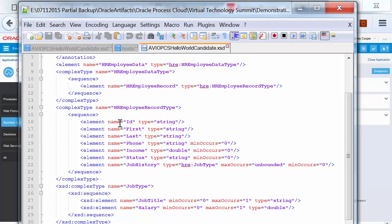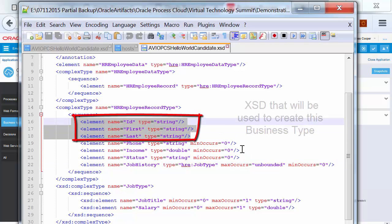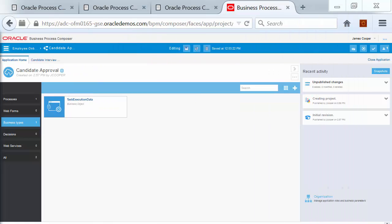By the way, you can download this if you're using this as a hello world from that link that I give you. You can see that I've got, it looks like 7 variables. Actually, this is an array down here. And 3 of them are mandatory. This will make these optionals as min occurs right there. So I've got an ID, a first, a last. Those will be mandatory. And then I've got a phone, income status. And I've got an array of job histories. And that could show the list of jobs that this person's had in the past. And in that, you'll have job titles and what their salary was that they've made in the past. So that's what I'm getting ready to import.